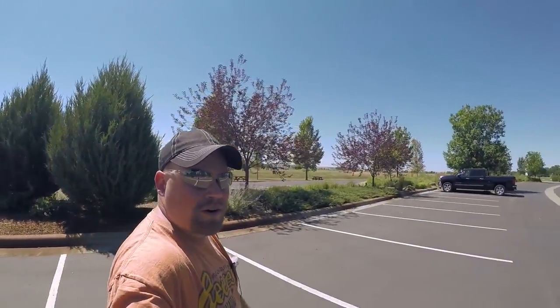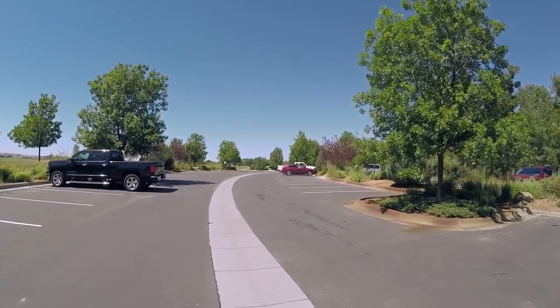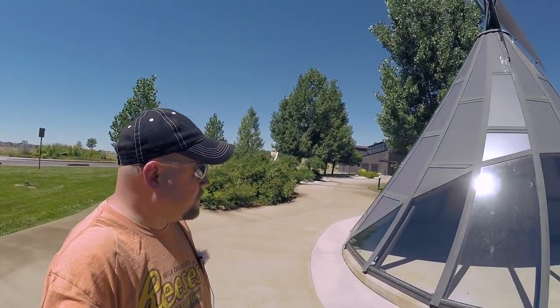Hey everyone, we're going to start today off with a little bit of historical sight as I have gotten here to Pompeii Pillars National Monument, something to do with the Lewis and Clark Trail Expedition, so go check it out. Why not put solar on this teepee?